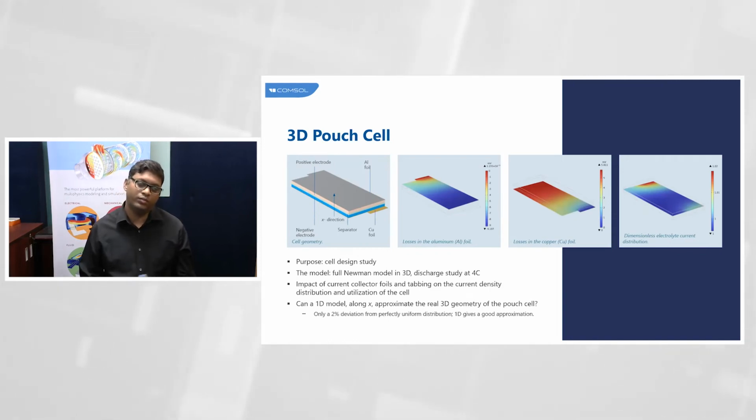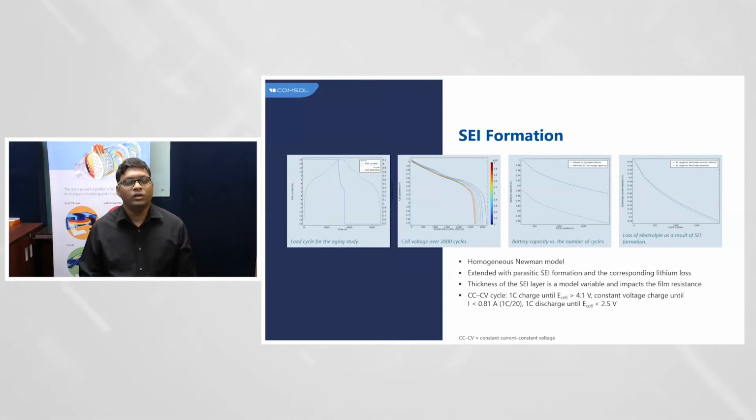And then we talked about cylindrical. So now there's a prismatic cell, and a similar analysis you can perform on the cylindrical and prismatic cell as well. So now we will see some kind of analysis. Now we made a model. We saw how my model is performing with a certain condition.